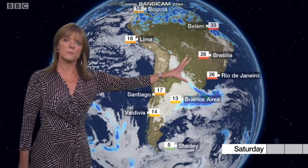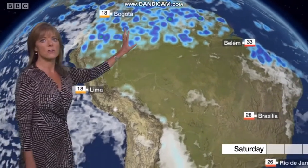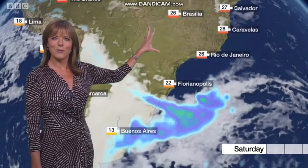Not looking too bad across Brazil at the moment. Showers are expected to Rio later on in the week. We've got some sharper showers across Colombia and Venezuela and maybe into northern Ecuador. But as you can see, up into the far north coast, we will have a scattering of showers, fine and settled for much of Brazil.